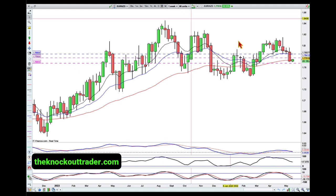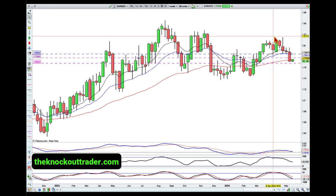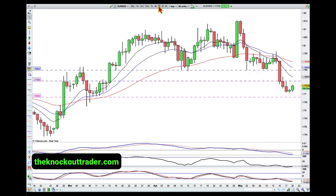On the weekly, we can see the strength of this level. We can see the touches, we can see the break, and we can see the previous touches around that area as well. So it is a nice level. I like the fact that this is the rejection spike on the way up as well. So let's take a look here on the daily.